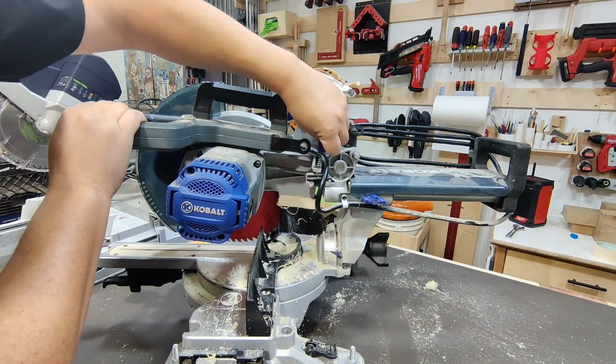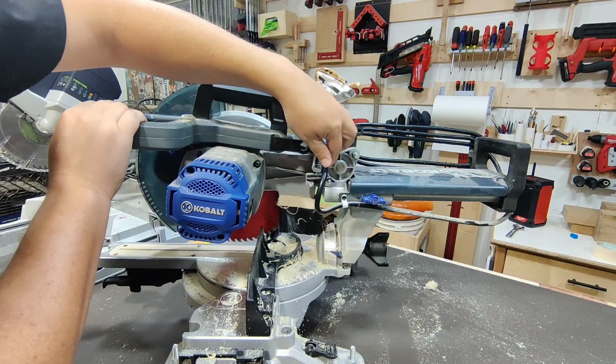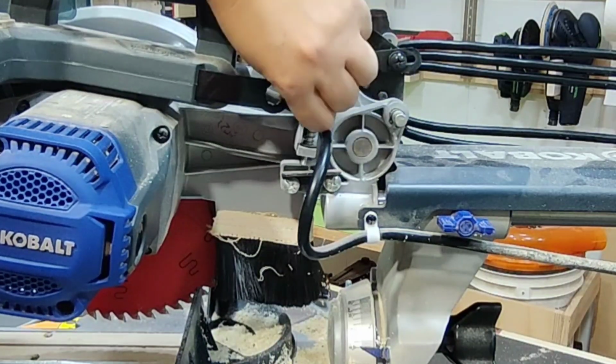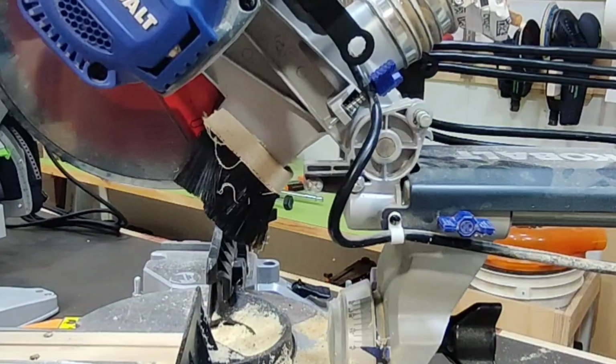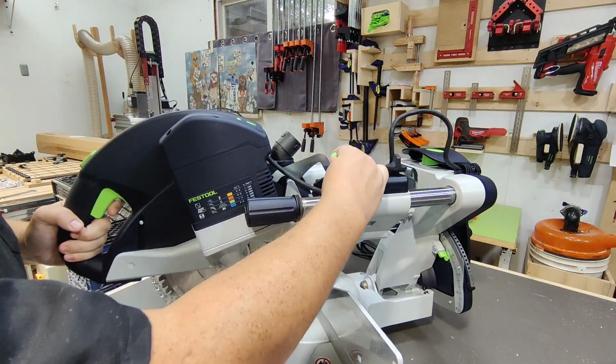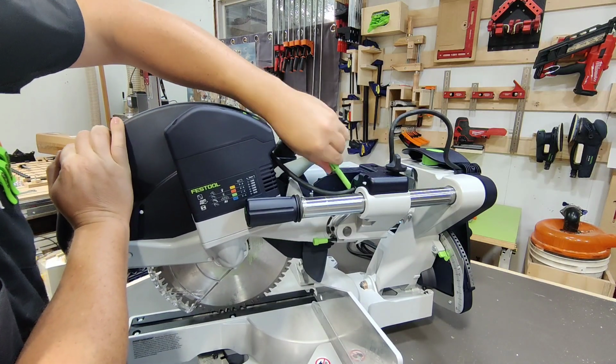Now looking at the trench feature on the Kobalt, it's a simple idea and easy to use in theory, but the location is hard to reach and the power cable is constantly in the way, as you can see here. This isn't an issue over with the Kapex. Overall easy to use, twisting a knob and setting it to the desired depth.